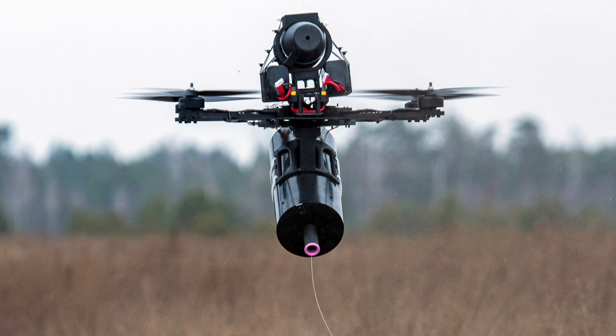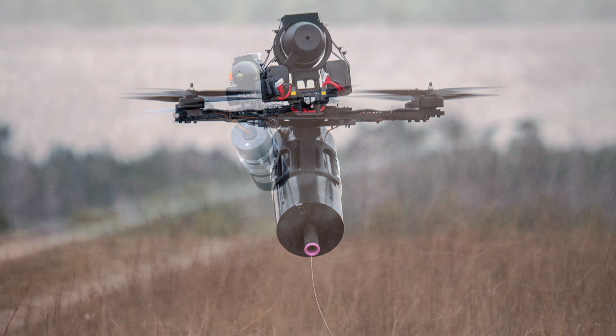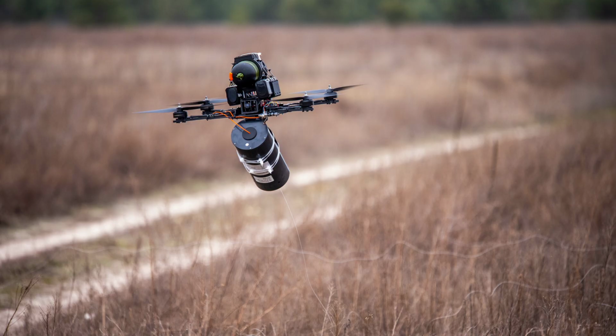These drones are a lifeline for Ukrainian troops, especially in hot zones like Pokrovsk and Kursk, where Russia's been using similar tech to wreak havoc. A soldier named Venya from the 68th Jaeger Brigade told the BBC that these drones can slip into places regular drones can't, like houses or bunkers, to hunt targets.